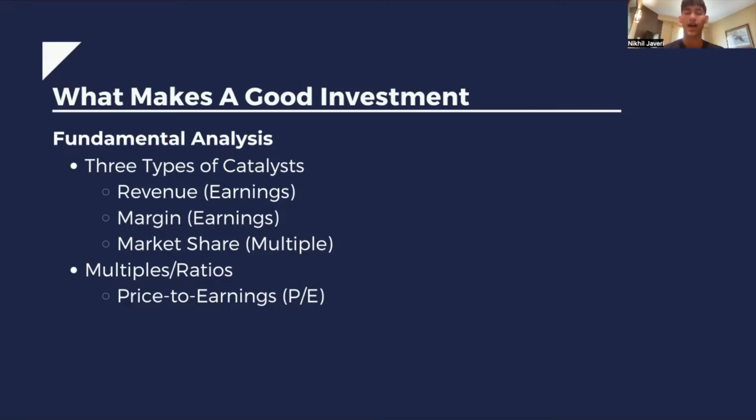There's two types of catalysts. There's an earnings catalyst and a multiple catalyst. Earnings catalyst is what you see on the slide here with revenue and margins. They're directly traceable to the income statement. So you're either reducing your expenses or you're growing your revenue. It's one of those two.